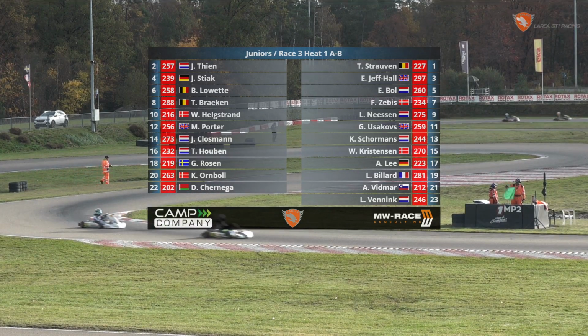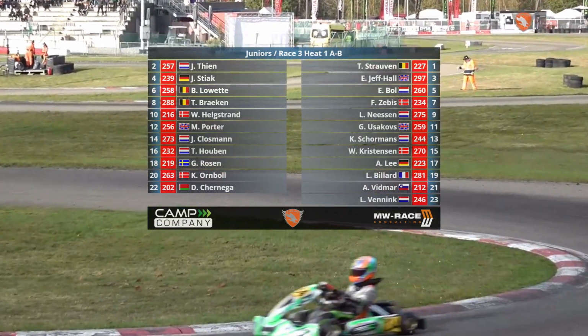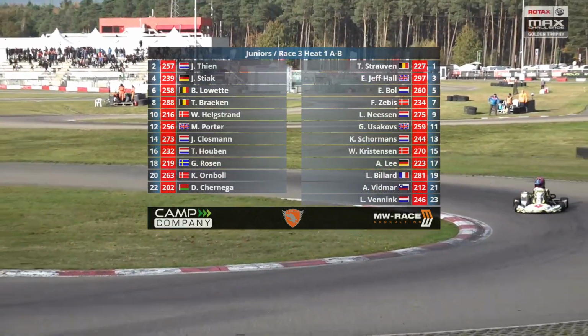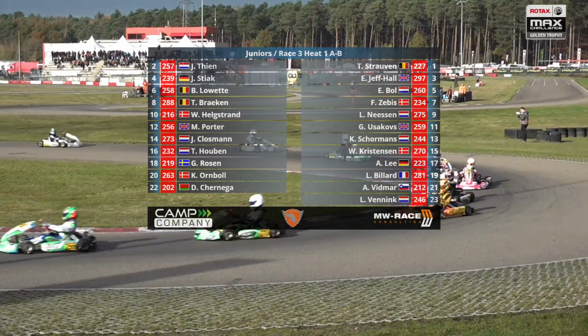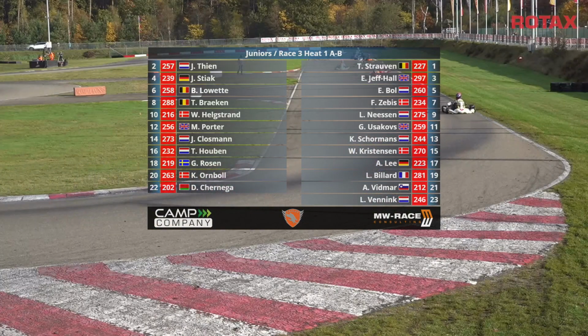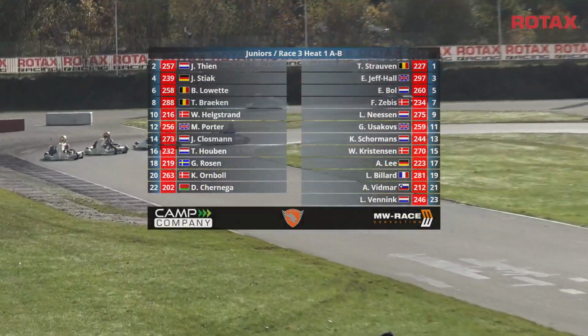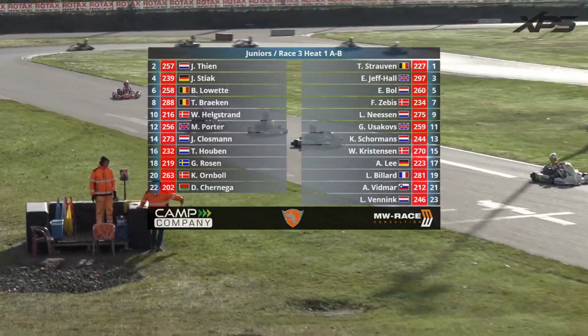Gustavs Yusakovs and Mikey Porter round out the top 6 rows ahead of Casper Schormans. Julian Klosman making it an all-Dutch row number 7. William Christensen and Thamen Huben. Austin Lee and Greta Rosen, that's row 9. Completing the top 20, it's Francis Lisa Biard and Christopher Ornvold from Denmark, with Vidmar Aljaz, Danila Chernega and Lars Venink completing the 23-strong grid.